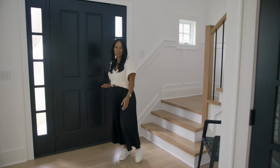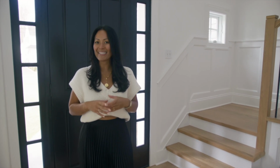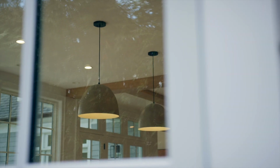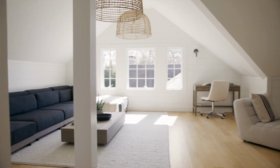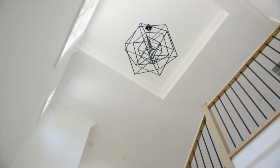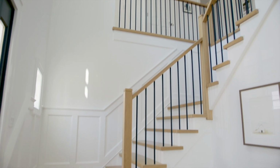What I love about this project is this was a renovation, so we didn't start from scratch. Instead, we came into a home that was more traditional colonial, and we brought it to a more modern state by making it a little bit lighter and brighter. And an example of that here is in the entry.